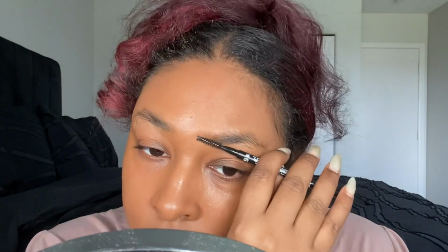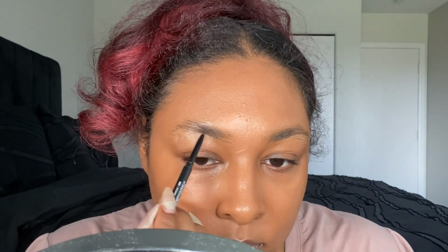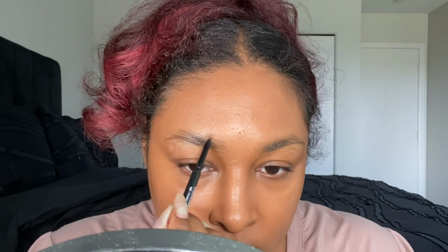Now that that foundation is flawless, I'm going to go in with my Morphe brow pencil in Java, and I'm going to comb those brows out and start to shape them. Now, they have been growing out for quite some time just because I want to reshape my brows altogether, and I haven't got to waxing them yet.